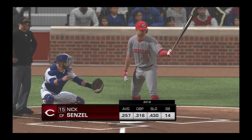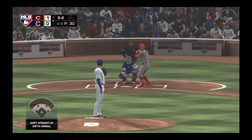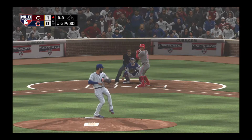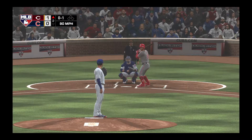Digging in, Nick Senzel. He'll get us started in the top of the second. The center fielder, number 15. He's set, and the pitch. And he starts the number 8 hitter with a strike.